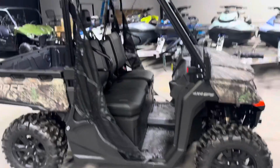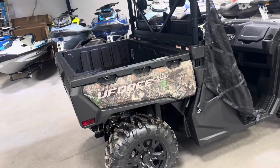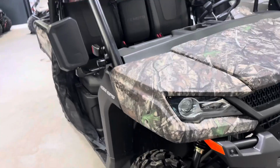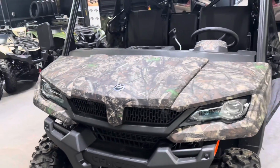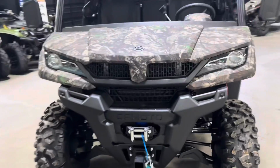So this is the 2024 camo. Really like their camo pattern. I'm not sure what they actually call it. Let me see if they actually give it a name. I can't remember if they actually call it something, but it's like a real tree package. It's kind of the camo that I call it. It's got the green leaf in there as well. Super cool looking machine. So I'll just point out a couple things real quick.